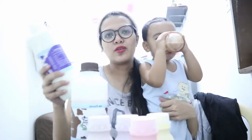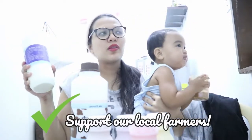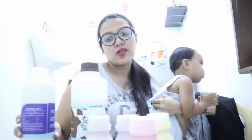Tapos, nakalagay dito is support our local farmers. So, instead of buying yung mga international products, why not try this one? Because I think this one is very delicious. And this one is organic. And ang daming benefits nito. Most especially, wala siyang halong kung ano-ano.